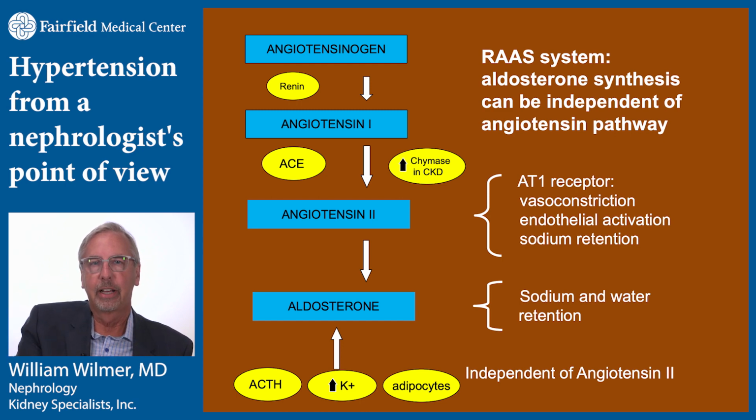That system is what we try to antagonize, ACE inhibitors and ARBs. But unfortunately, aldosterone can be made independent of this pathway. We've always thought of it through this pathway, but it can be made independently of this pathway. The pituitary hormone ACTH can stimulate it. Hyperkalemia can stimulate it. Think about how many people on an ACE inhibitor or ARB or high potassium diet have high potassium levels. Why does that happen? Well, aldosterone, in addition to holding on to salt and water, also is responsible for making the kidneys excrete potassium. So if you have high potassium, the body's response is stimulate aldosterone and get rid of the potassium through the kidneys. So high potassium will do it.